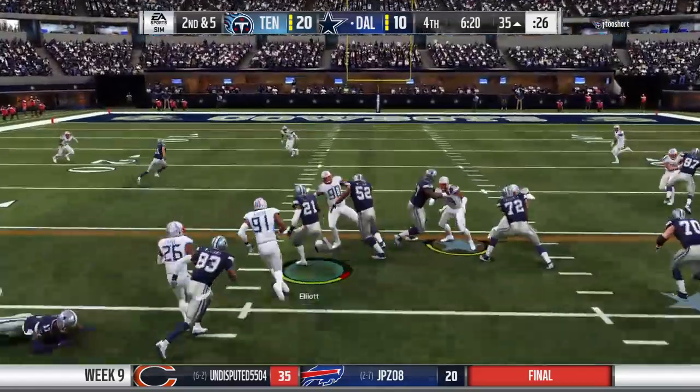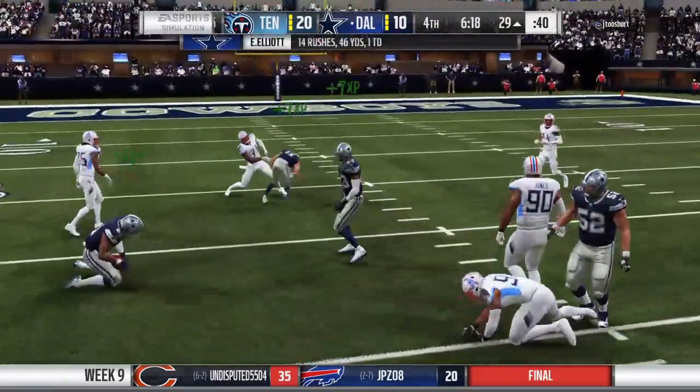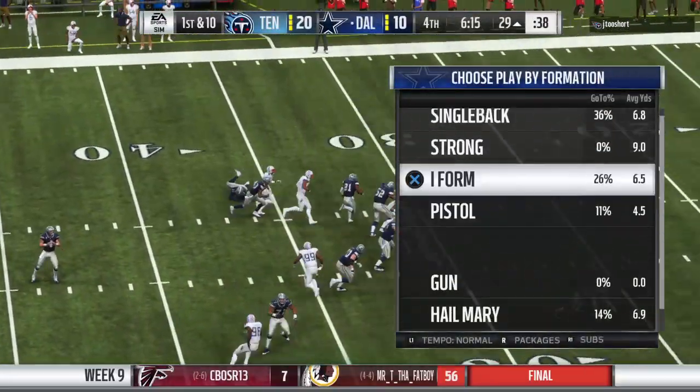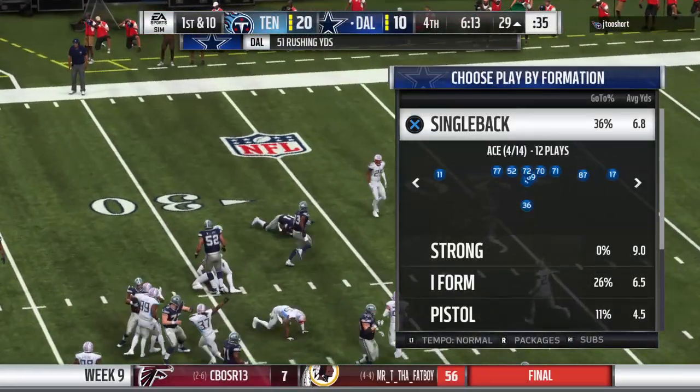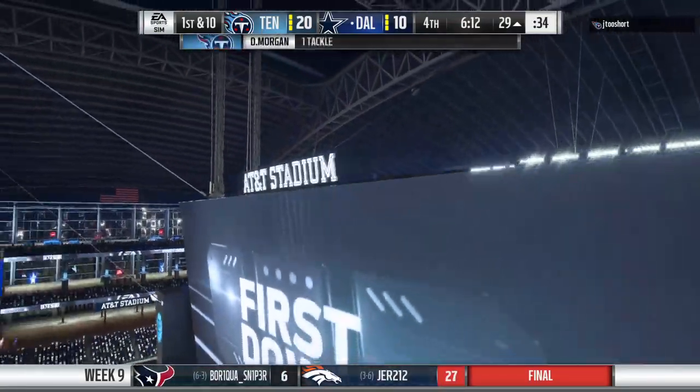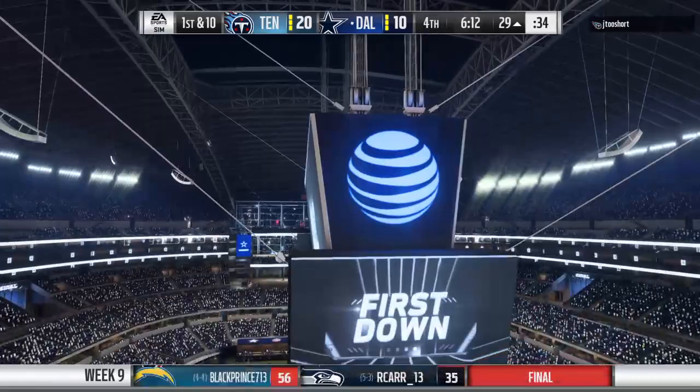They go to Elliott again. And he'll work it inside the 30 to the 29-yard line. It's a 7-yard gain there, and it's good enough to move the chains. Yeah, once more, strong running, excellent blocking at the point of attack. They've got a nice little drive brewing right here.